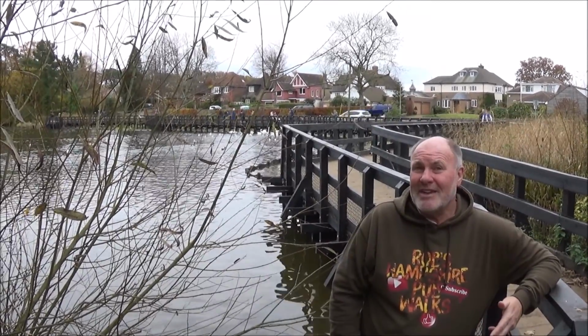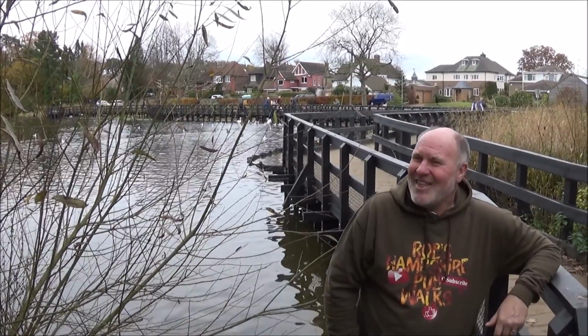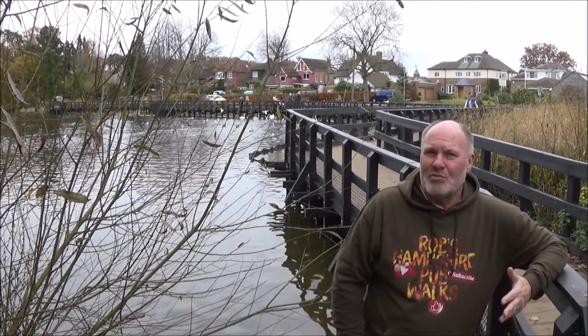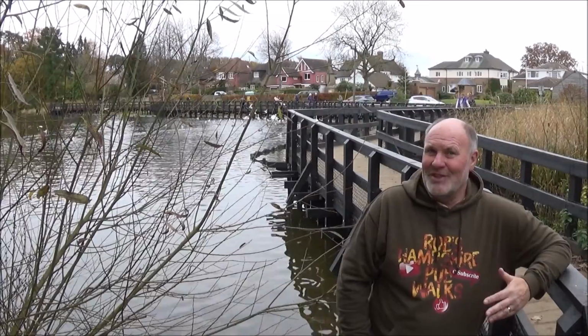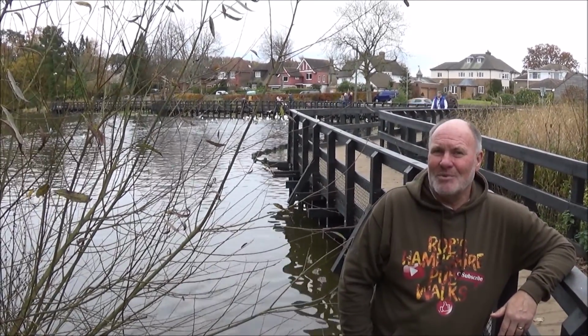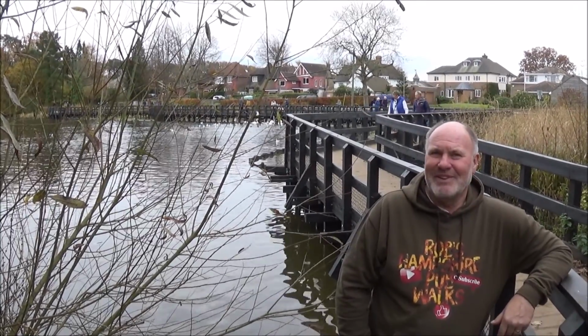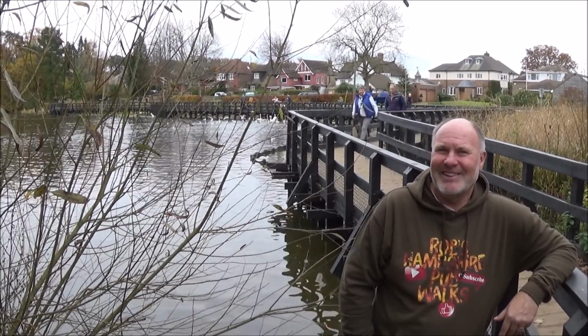It's 95 acres, and believe it or not, this is a game you can play with the kids. There are 21 Bronze Age burial mounds on this common. About 4,000 years old, some of them. So have a go at spotting them. Bet you can't count them all.